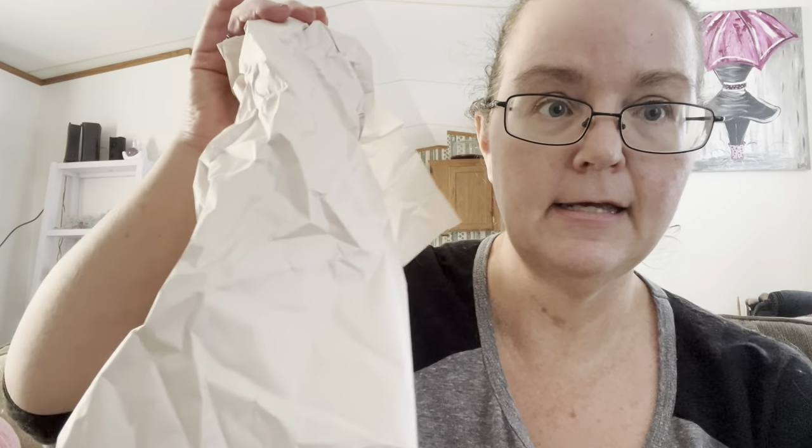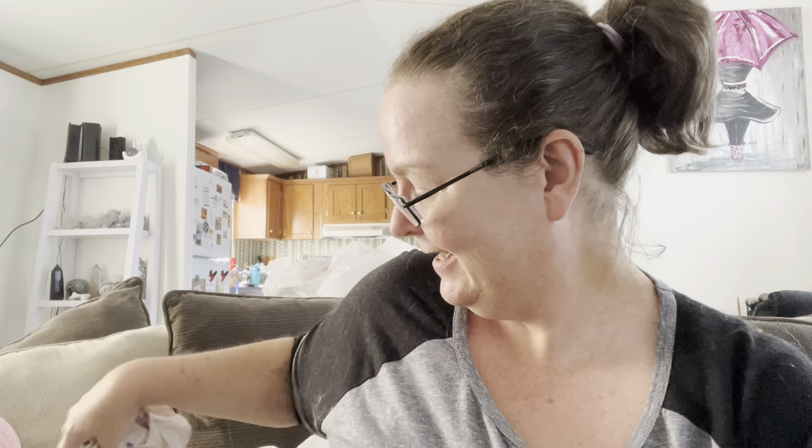What else? Empty. And empty. And one more cute little treat that I can't eat. Oh, it smells great. But I will give that away to the kids.